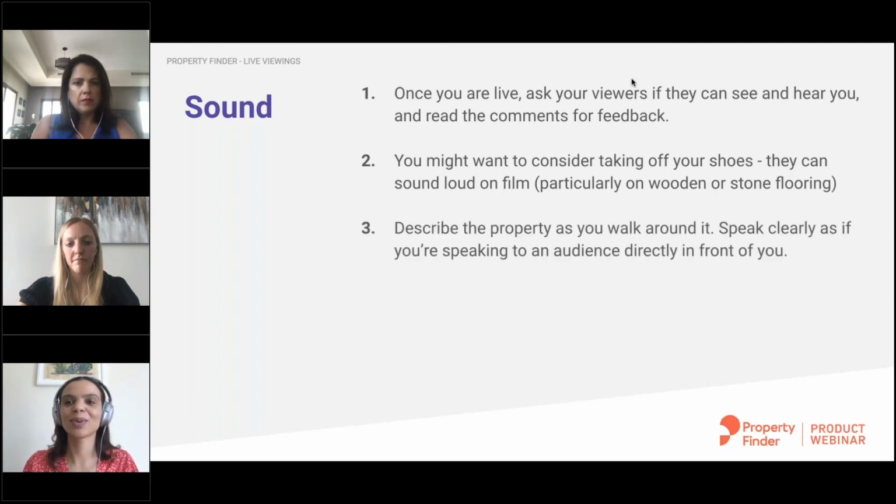Describe the property as you walk around it. Speak clearly as if you're speaking to an audience directly in front of you. The more information you can give about the property, the better. Your viewers are there to see you, they're there to hear from you, so don't be afraid to just tell them everything you know, give them a really in-depth insight into the property.